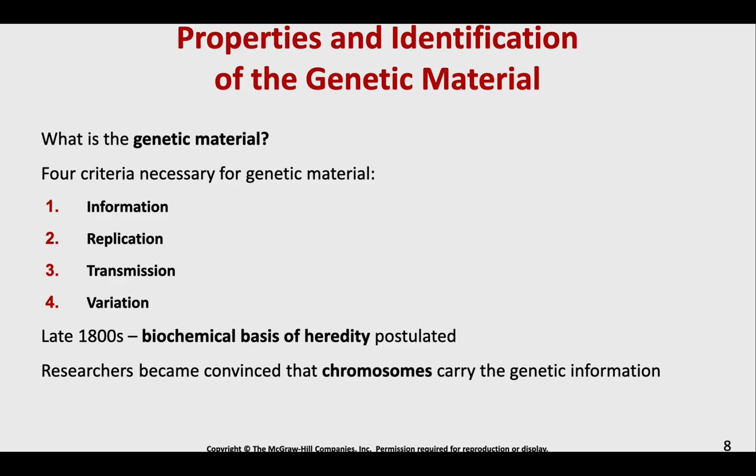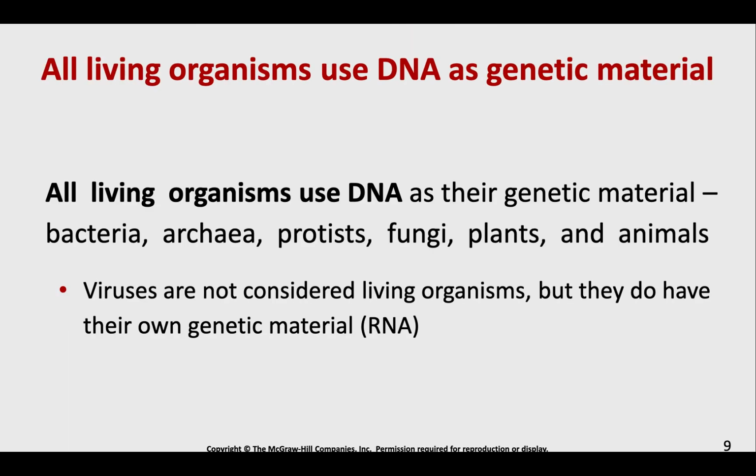So in the late 1800s, some scientists came together and came up with the biological basis of heredity. They basically figured out that the chromosome is what carries the genetic information. Now, there are some cool experiments that your textbook talks about that we're not going to have time to go over. If you're interested in how they figured this out, go ahead and look at the experiment. It's quite cool. So they found out that we have this genetic information in chromosomes, and then ultimately that information is in the DNA within your chromosome.